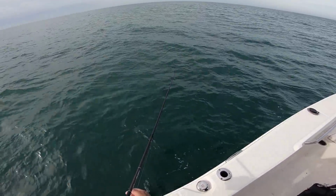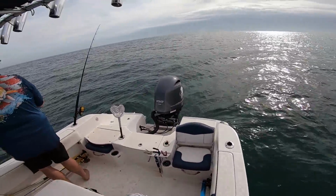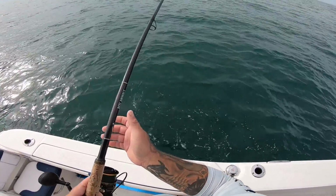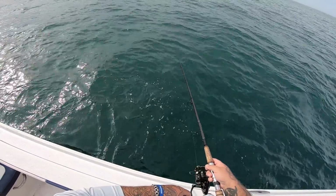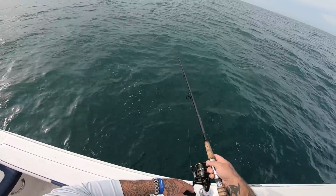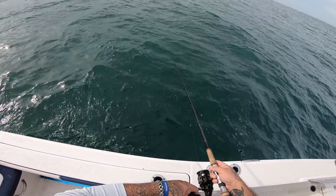Well, guys, we did the golden rule that don't ever leave fish to find fish, but I did. We did. And looks like we found some more red snapper. Or trying to get away from them. I'm getting hit already. Trying to get away from the red snapper, but I think that's what's here.